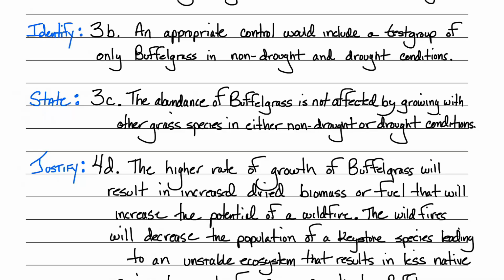And again, the reason for a control, number one, would be for a comparison. The second reason for a control is to eliminate other variables. When you mix grasses with bufflegrass and you don't have an appropriate control like bufflegrass growing by itself, there may be other factors that are affecting that growth of the bufflegrass. So we can eliminate that, so to speak, by comparison with just the bufflegrass. So those are two reasons, but I think that's the clearest and easiest way to go about getting an appropriate control.